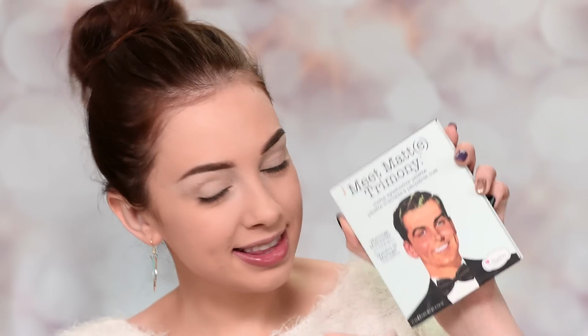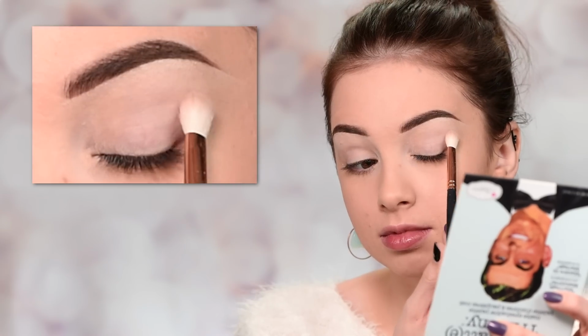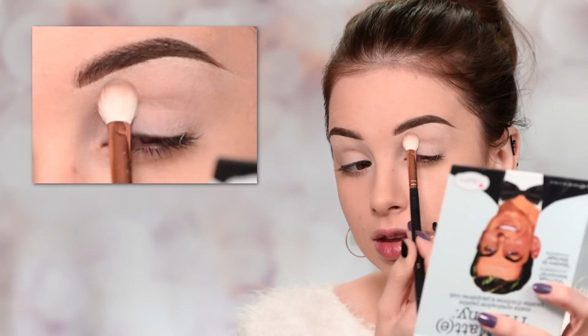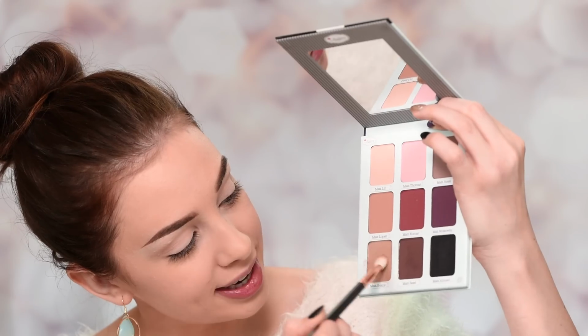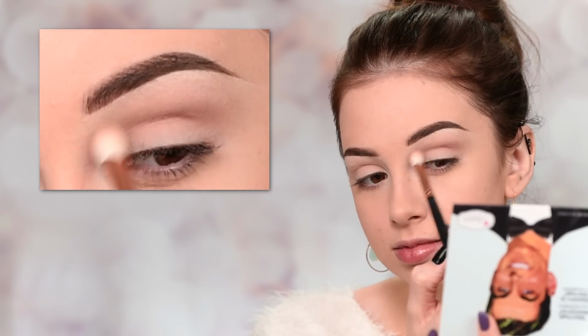Anyways, I'm taking this The Balm Meet Matte Trimony eyeshadow palette, and look how beautiful the colors are. I'll start off with the shade called Matte Matlin. Yep, this one right here. And I'm gonna use that to set the concealer and the eyeshadow primer that I have in my crease, so that the next eyeshadow that I'm gonna apply, which is going to be a darker brown shade, is going to blend out way easier. With the same brush, this is the Morphe R39, I'm going to take this shade right here. It's called Matte Evens. And this is going in my crease.